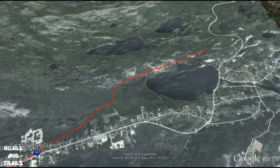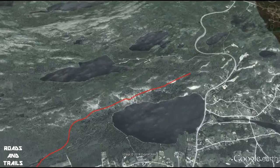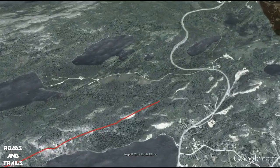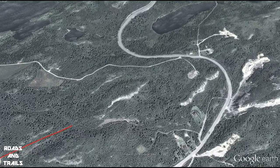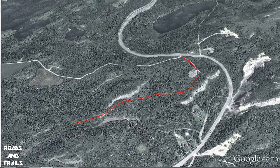Pretty much that whole section you see goes along some south-facing cliffs. Beautiful section of track if you could ride it, but unfortunately it's all grown in right to that red line there, and this section here that you just see, that's the section that we did. That section is doable, and the yellow section is how we got up to join into that section.